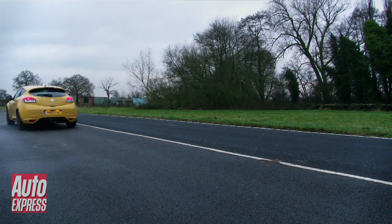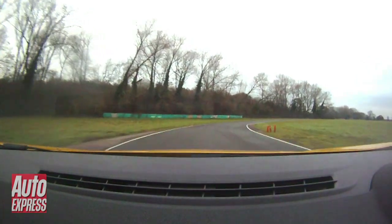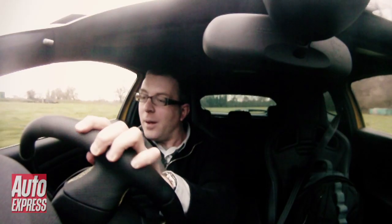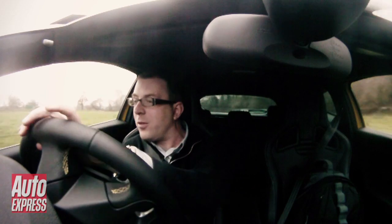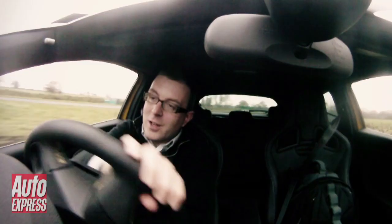So similar amounts of traction off the line, probably made fractionally a better start in this one than I did in the R26. Into the first left-hander, you can carry similar amounts of speed in there. You can see the rear end breaking away straight away. Straight away you can feel that extra torque. I'm higher in the revs and a bit faster top speed as I come into this first twisty section.